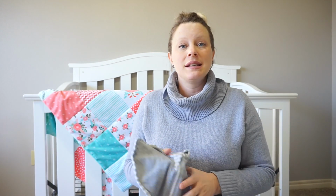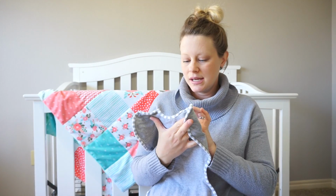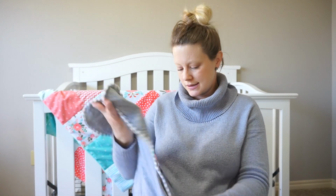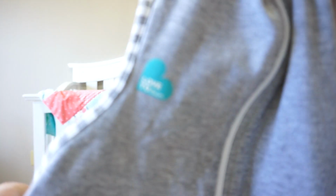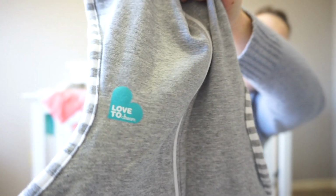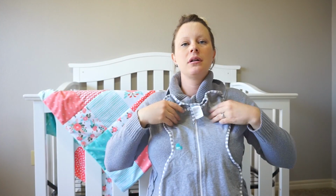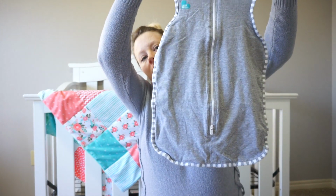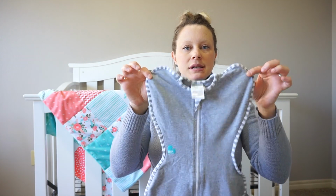This is the one that he did not enjoy, and I am glad I only bought one of these. This is the Love to Dream. I'll show you the little logo. But it's just like a zipper. Let me show you the bottom. A zipper one, and that way they can move their little arms up into here.